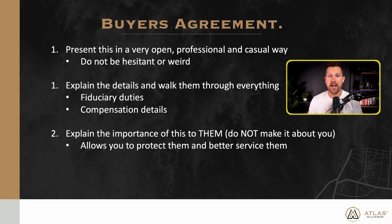And then we want to unpack the buyer's agreement, right? Now, you're going to have a buyer's representation agreement that you need to walk them through. You should be savvy with this. You should reread it every day until it becomes second nature, which is what I did for my first month. Every day I read it for an hour until I knew everything on there, the fiduciary duties, all of the details.